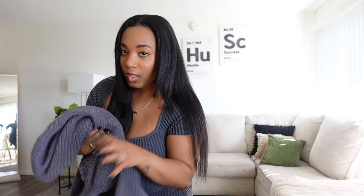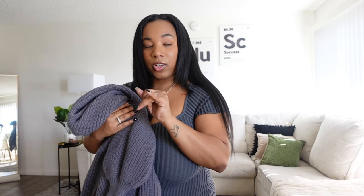So the last thing we're gonna try on will be this dress. It's really like a slip dress that you wear around the house, but I think I could try it on. And then I have bought this other outfit. I'm not gonna try that on, but I'll show y'all what it is. And that's pretty much it for this try on haul.